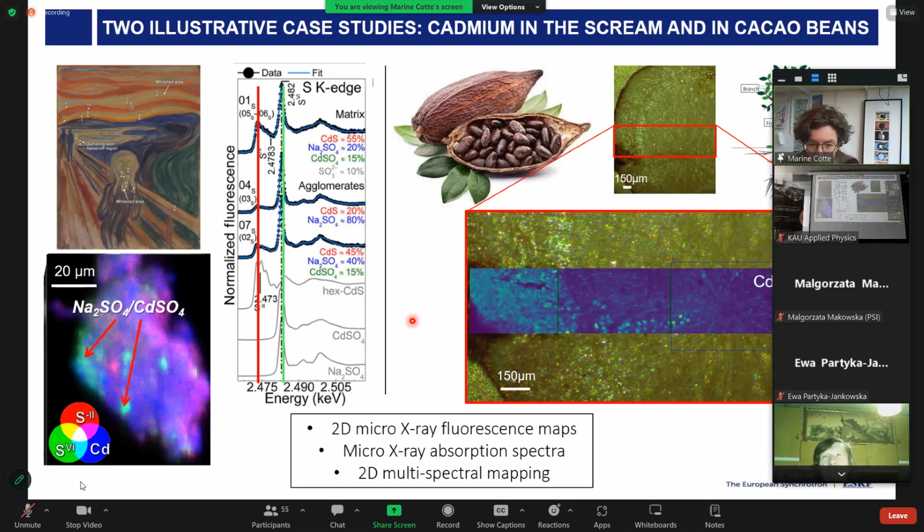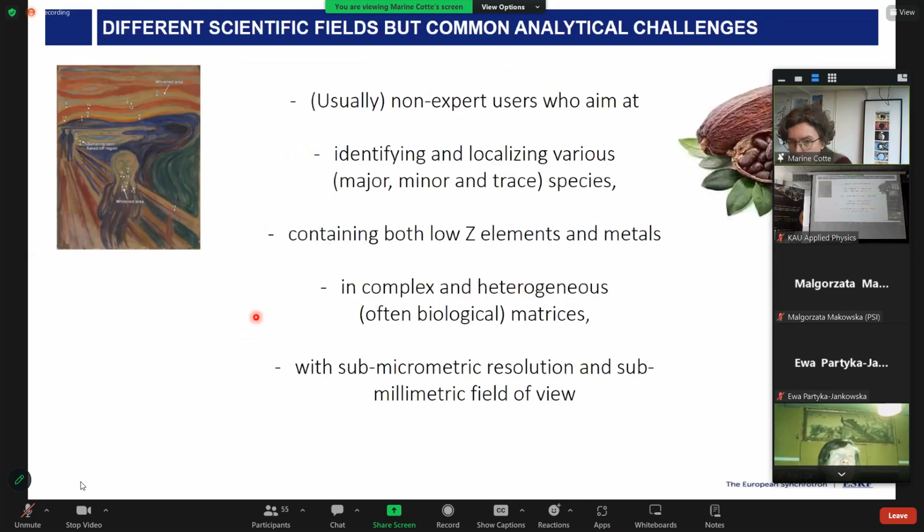So in the case of the Munch cadmium yellow, what we did is that we acquired the same map at 2 energies, which are shown in red and green. So this is multispectral mapping, but in the future, this is something we would really like to stabilize and make more efficient by increasing the speed, such that we can acquire these kinds of multi-energy maps at tens or hundreds of energies.